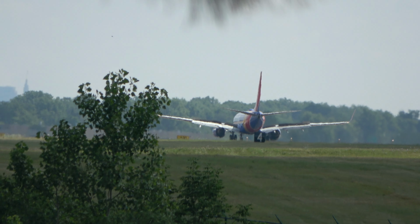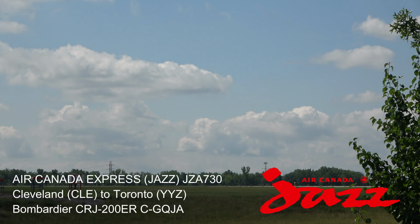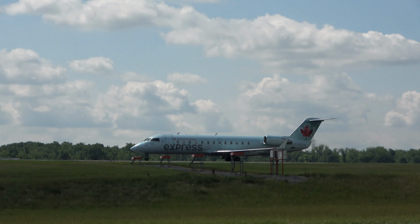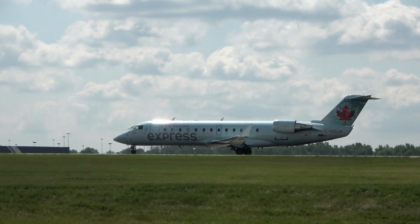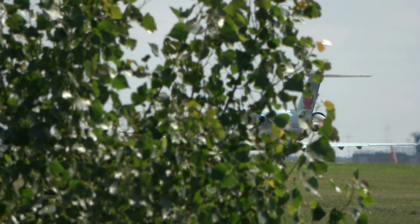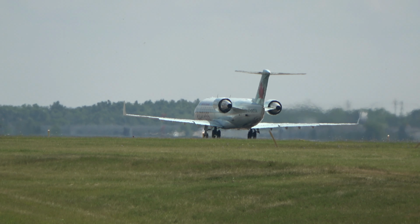No complaints whatsoever. Canada Jazz 730, a little different flight number this morning for our daily Toronto flight, heading back to Toronto Pearson. CJ 200. 2434, Cleveland approach, expect the ILS runway 6 left.